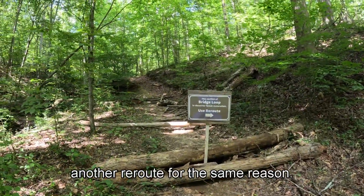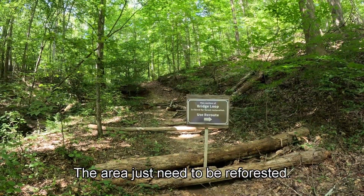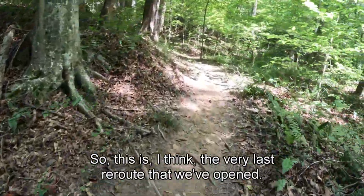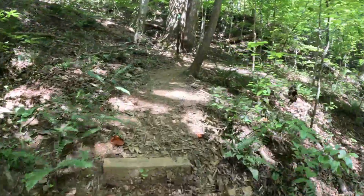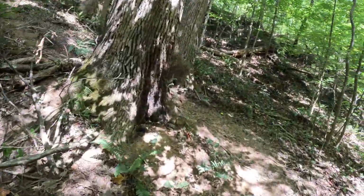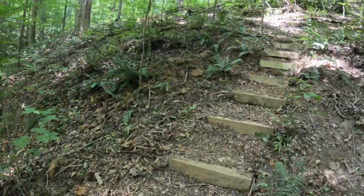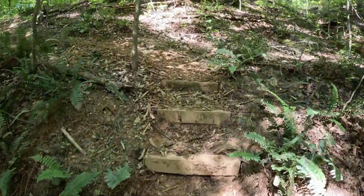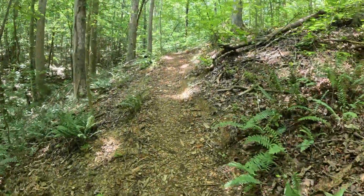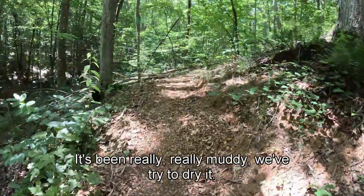Another reroute for the same reason. Lots of roots exposed. The area just needs to be reforested. So this is, I think, the very last reroute that we've opened. We see a lot of mulch here. Been really muddy. We try to dry it.